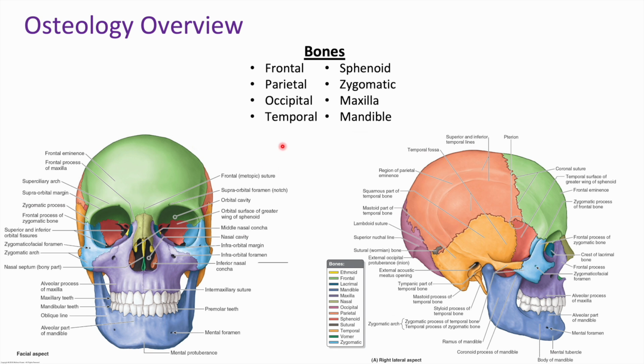Some big ones to know are going to be our frontal bone, which is up here, your forehead bone, our parietal bone, which are on the sides here, parietal meaning wall, so it's kind of the big wall of your skull. Our occipital bone, which is here at the back where you lay your head on a pillow. Our temporal bone, which is where your hair usually starts to go gray, in this region. So that's your temporal bone.